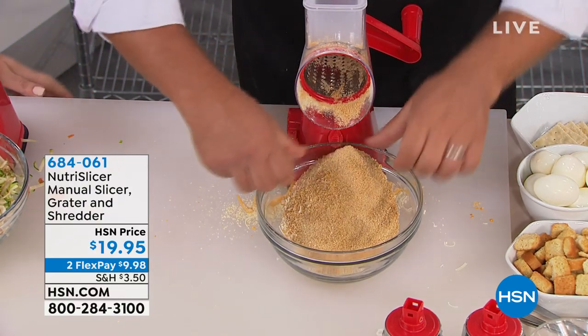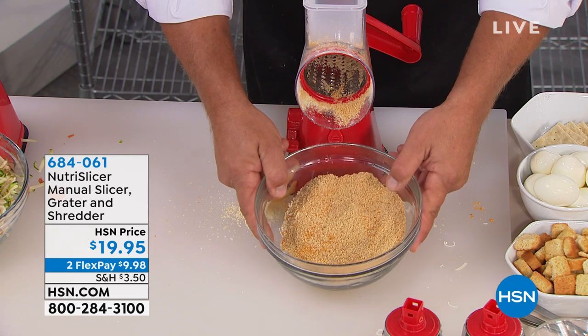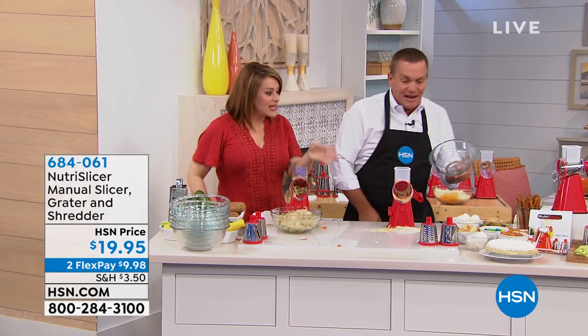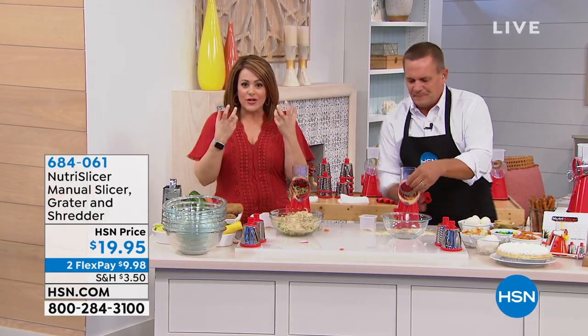I agree. Instead of buying breadcrumbs or cracker crumbs already made for you in the store, it's so much better when it's fresh. It's so much better, so much more affordable, less ingredients, less preservatives. So it's just a better flavor in your mouth.